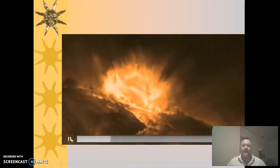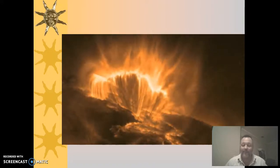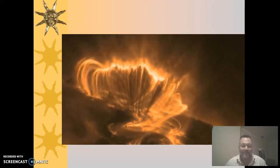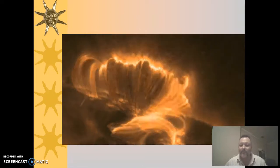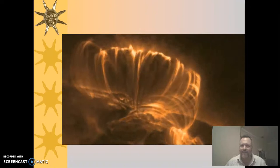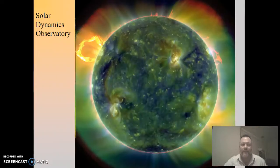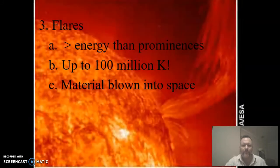Now, this is forming something even more really than a prominence. When it starts to look like a big slinky, I like to call it a solar slinky, that's called a flux rope. A flux rope. Look at that. Just crazy. That's our sun. Amazing stuff. Absolutely amazing. That's from that SDO, Solar Dynamics Observatory, which is at the L1 Lagrange point between the Earth and the Sun, taking amazing pictures of the Sun all the time.